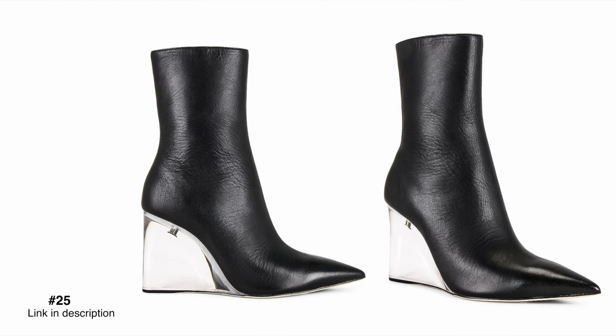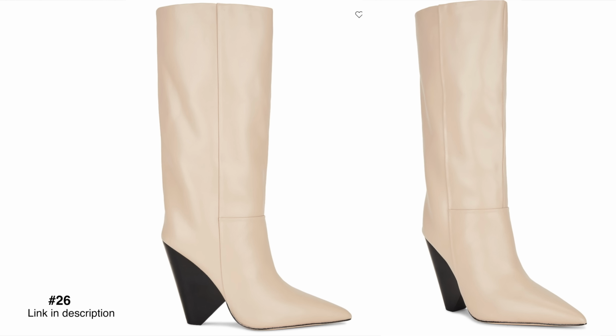Of course, it sounds like I talk about comfort all the time, but it might be because I do. Of course, a wedge is going to offer you some comfort and stability as well. So definitely have a little look at the wedges on offer. There is something there for everyone.